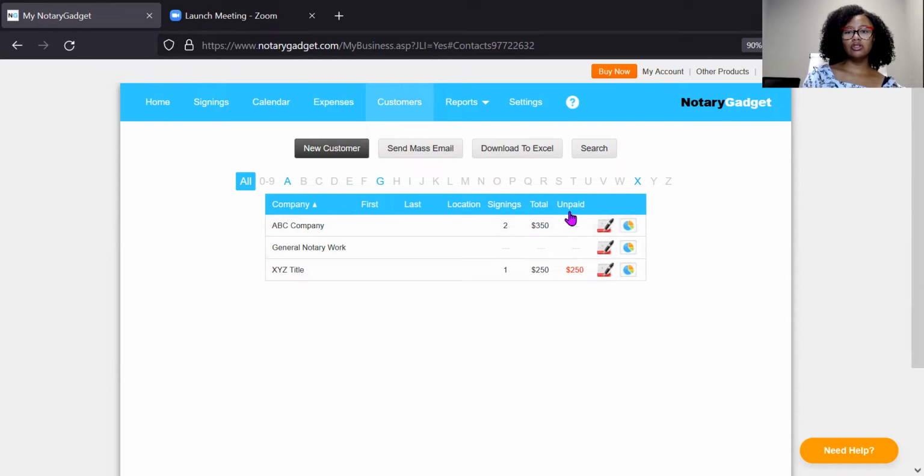And this over here shows you how much is still pending, how much they still owe you with that company. So for example, ABC Company, they're on their game. They've been sending me my money. They don't owe me anything else. But XYZ Company, they owe me $250. And that is for the signing that I have yet to do. So it's totaling up everything that was done in the past and everything that you keyed in for the future.